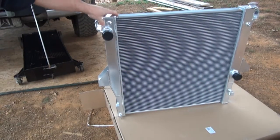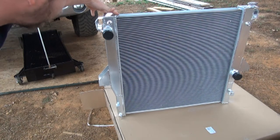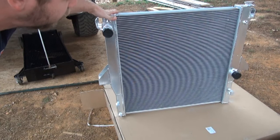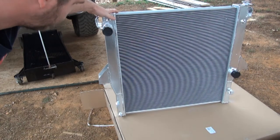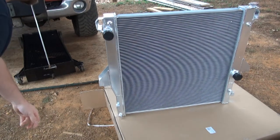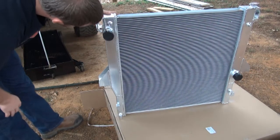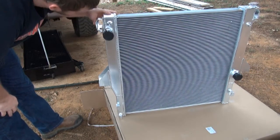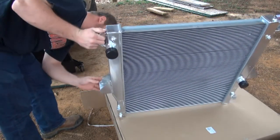Think about that, guys. TIG welded all aluminum, no plastic end tanks to crack or leak. So hopefully they pressure tested this and everything like they should have. It looks really good so far from what I see.